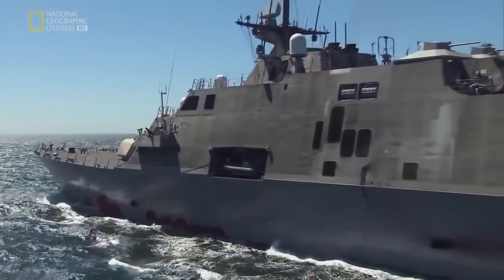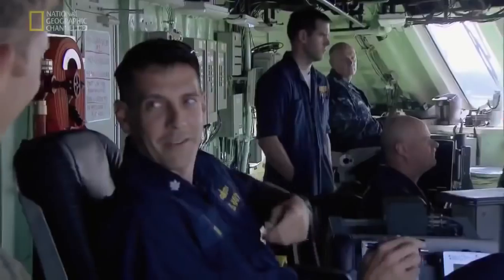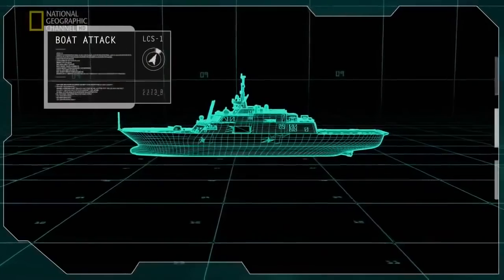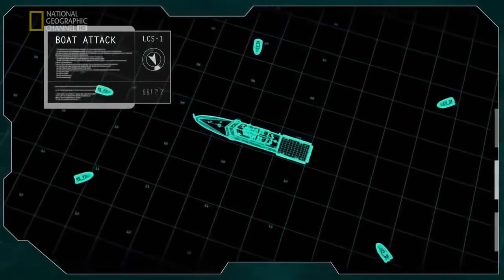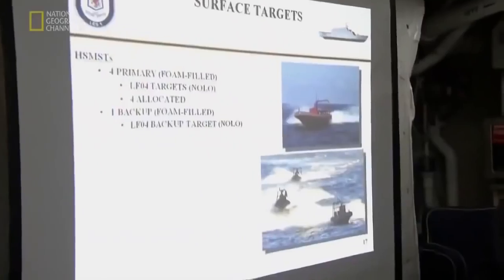But USS Freedom is still out at sea. Go chase some guys down, blow some stuff up. And her crew still has something to prove. In a few hours, Freedom will face off against five eight-meter-long remote-controlled boats that will close in on the ship at 40 knots. Against the small boats. Hell yeah, let's go tear those things up.